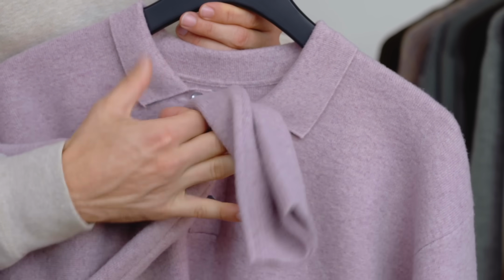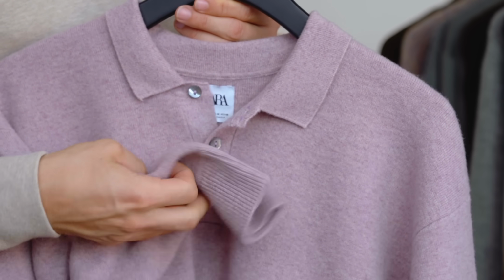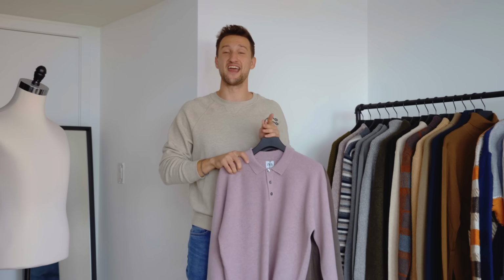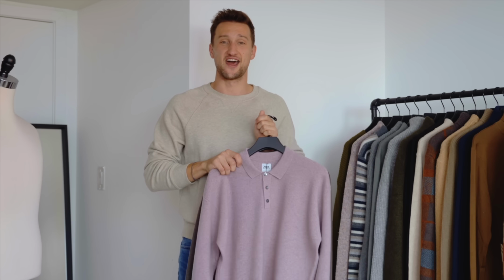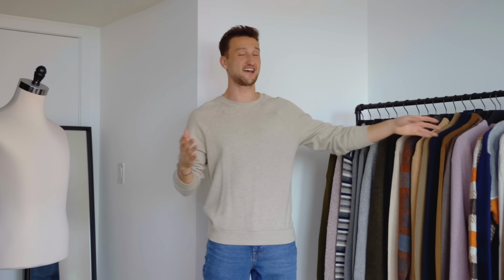I just picked this up very recently and there's going to be a few looks integrating this coming in some videos very soon, so if you guys want to see how I style this, please sub to the channel and stay tuned for more. Now we're moving on to one of my favorite fall silhouettes, and that's the turtleneck.